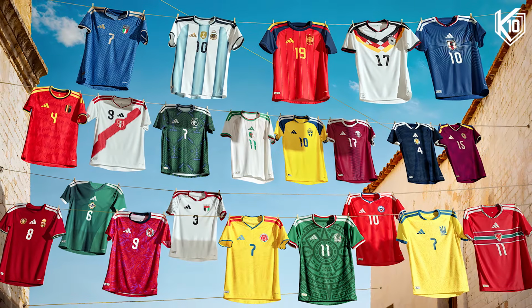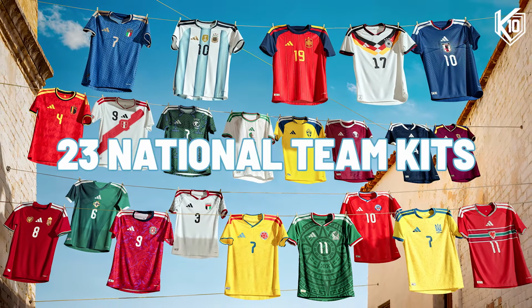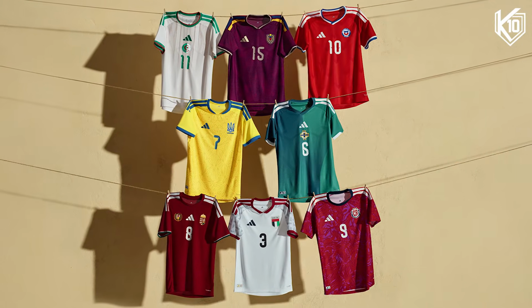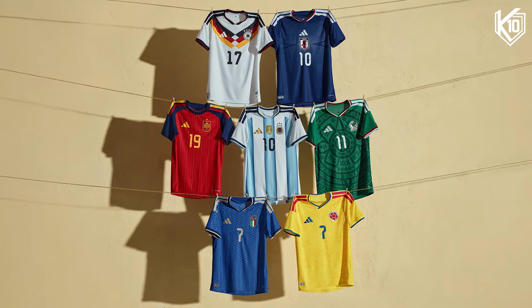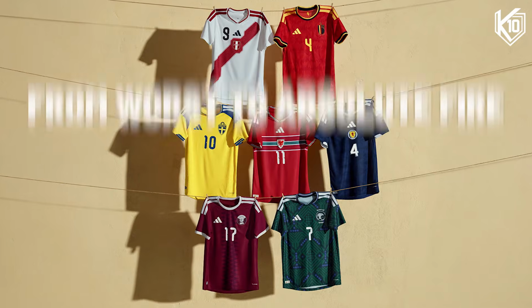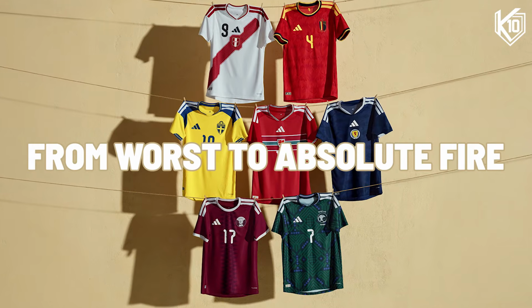Adidas just dropped their biggest collection ever, 23 national team kits for the 2026 World Cup, featuring Climacool Plus technology and those mesmerizing shape-shifting lenticular crests. But here's the reality. Not every kit deserves a spot on the podium. Let's rank them all, from worst to absolute fire.